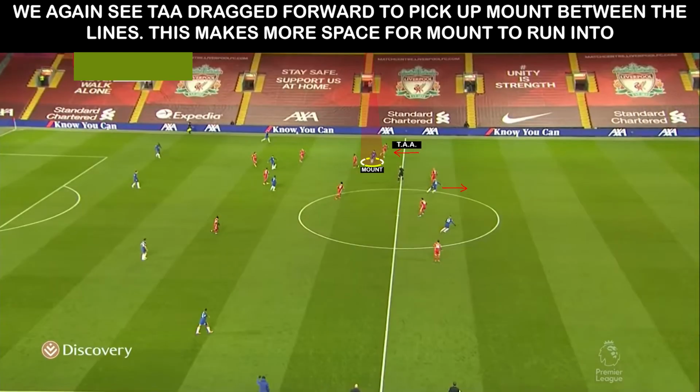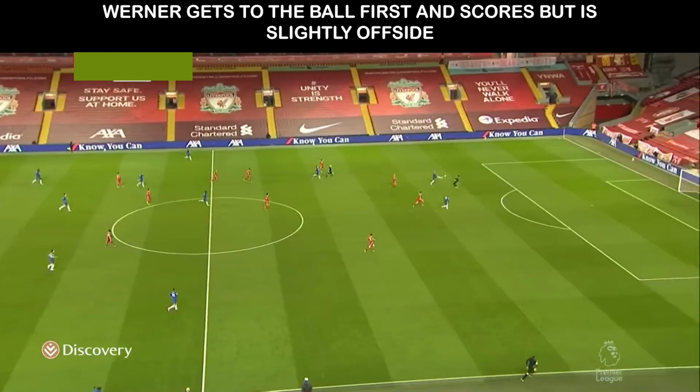We see shades of this in Werner's disallowed goal. Jorginho gets on the ball, and we see Firmino has to pick up both pivots initially. Mount higher up drifts between the lines, and we see Trent and Wijnaldum are unsure of who picks him up. And Trent moving higher leaves space in the right back zone, and we also see Liverpool's high line. Werner makes the run into the space and scores, but he is ruled out for offside.